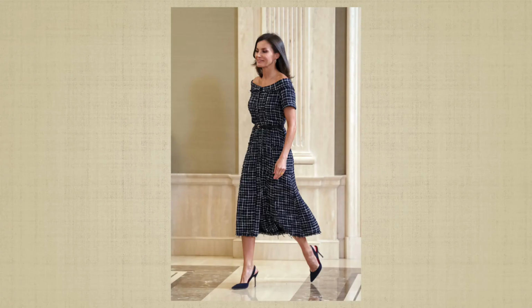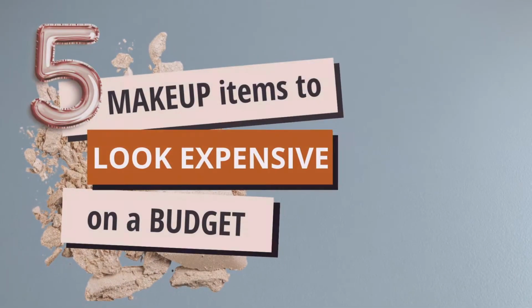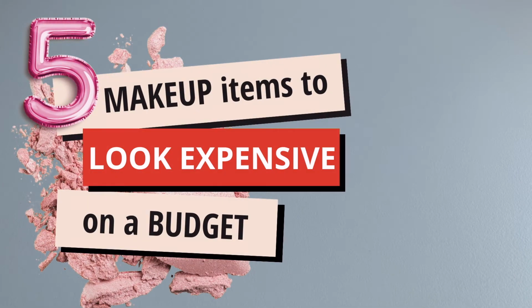Even royals nowadays know how to mix expensive items with the cheap ones, and overall they get really elegant looks. Today we will focus on makeup and find 5 makeup items to look expensive on a budget.